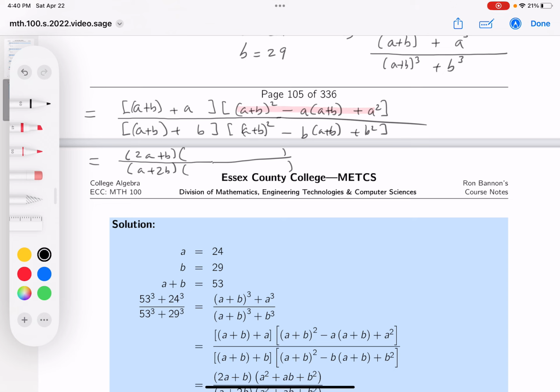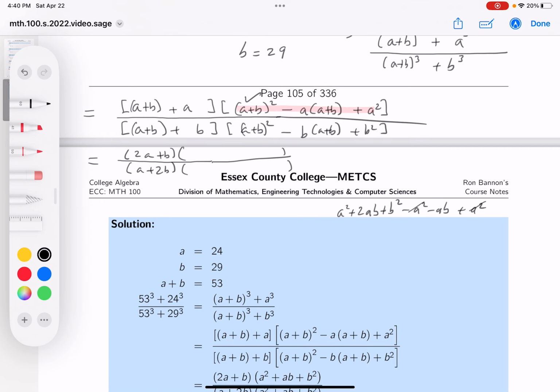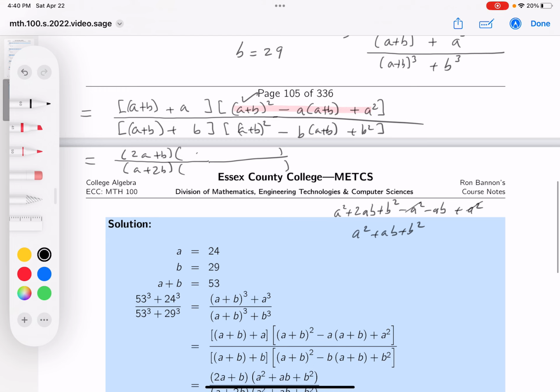So (A plus B) squared is simply A squared plus 2AB plus B squared. The next term would be minus A squared minus AB. Then we get plus A squared. I'm going to simplify that. What do I notice? Well, the A squareds disappear, and one of the AB disappears. So I get A squared plus AB plus B squared. It certainly got simpler.